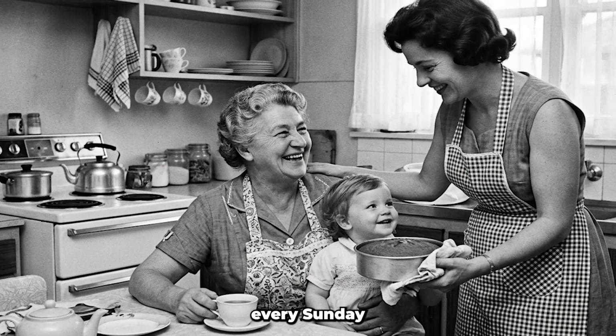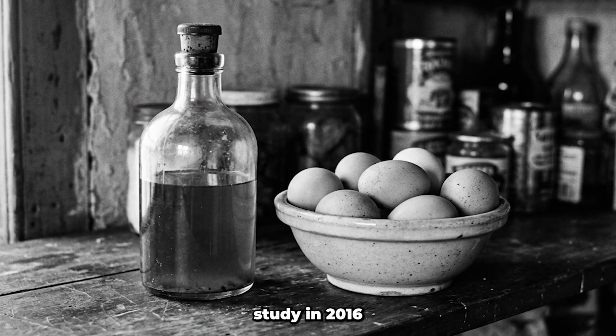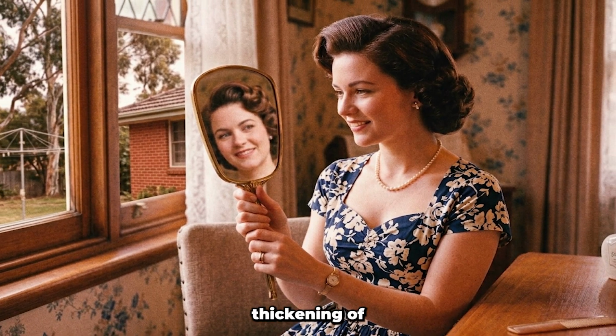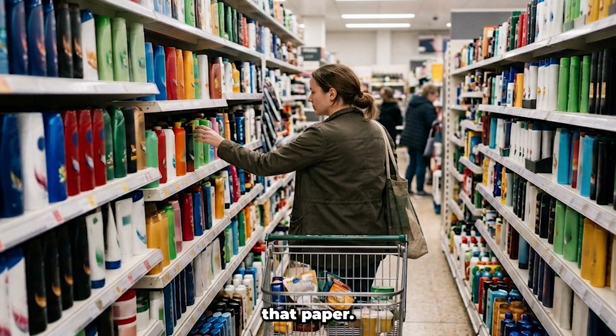5 minutes every Sunday, before the wash. A Japanese study in 2016 found that 4 minutes of scalp massage a day over 6 months produced a measurable thickening of the hair. Your Nan was 40 years ahead of that paper.